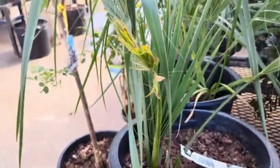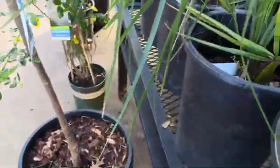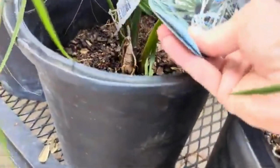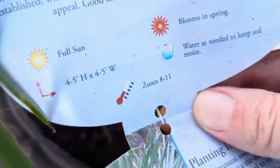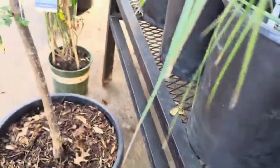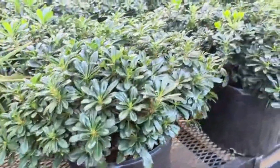Palmetto dwarf. I want to say palmetto palms are not cold hardy. Let's take a look at this label. Dwarf palmetto. This is zone 8 to 11. So we're considered zone 8, but I would plant like zone 6 to 9 just to be sure, because sometimes we do get pretty cold.